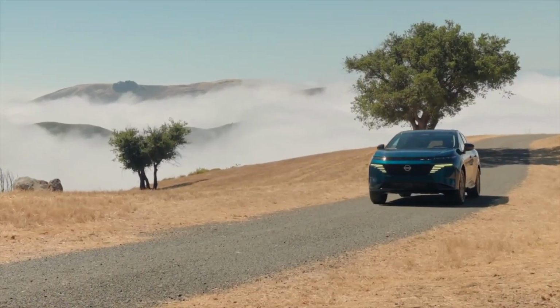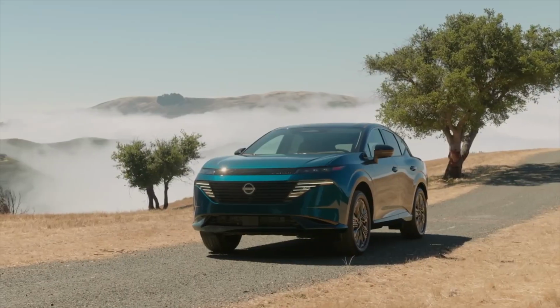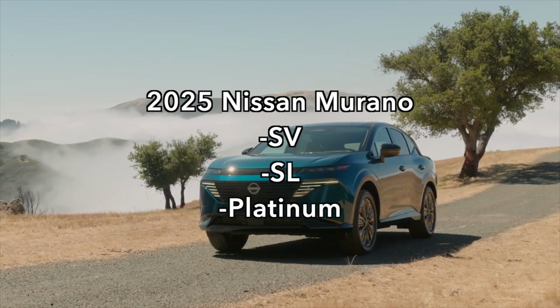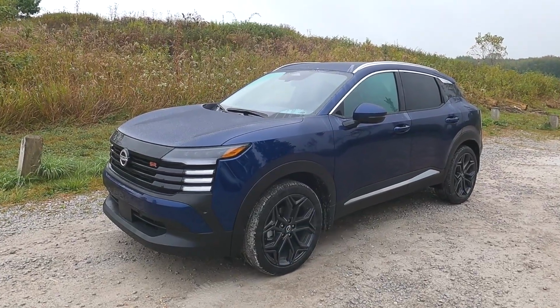Nissan just revealed the 4th generation Murano midsize crossover SUV after the outgoing model served a 10-year term. So far, we know of 3 trims: SV, SL, and Platinum. At first glance, you can clearly see that the Murano follows the design language established by the 2nd generation Nissan Kicks. It's definitely better than the bulbous, to my eye, 3rd generation Murano.